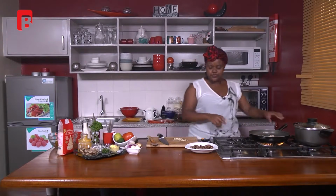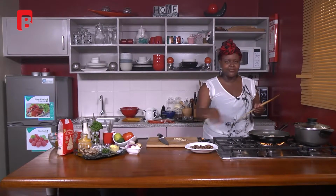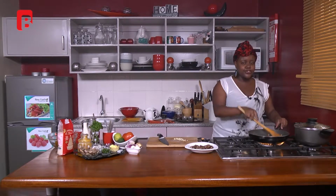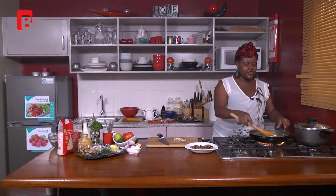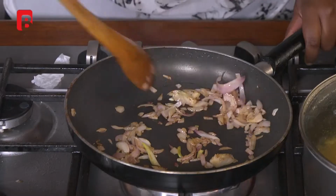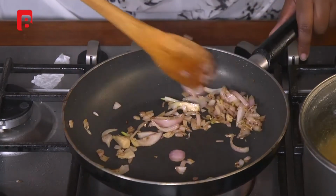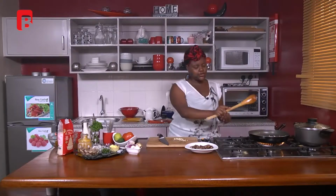Our kitchen is getting quite smoky, if you can see, and that's actually from the beef, so don't get alarmed. If you're at home and you've got a smoke detector, then you might want to switch that off because it's going to get really smoky in the kitchen. Okay, so once your mixture is nice and brown, it starts to caramelize your onions. Then it's time to add your garlic.